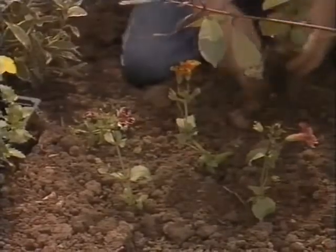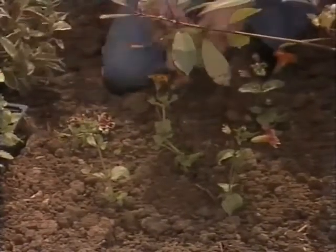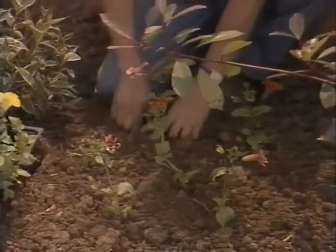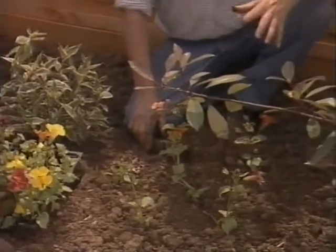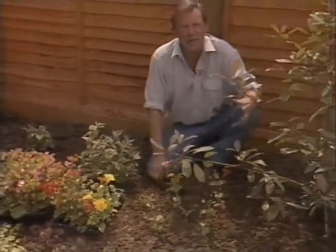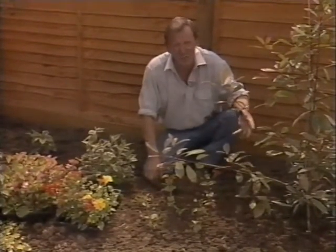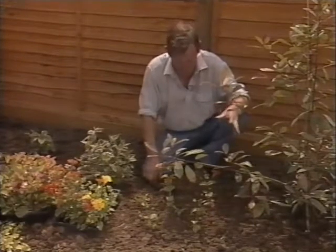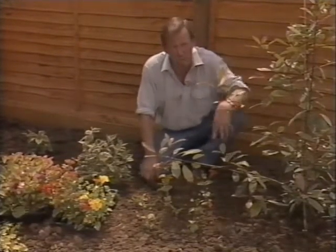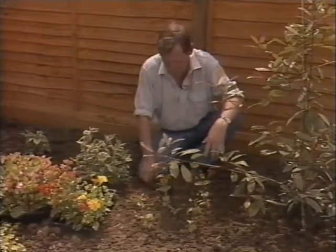I like to plant mine in drifts rather than in straight rows because this gives a nice informal sort of cottage garden-y effect. But one thing you must be sure you don't do, and that is to plant too close to the shrubs or herbaceous plants, because if you do that, then of course you're stopping the growth and competing with the plants, and that's the last thing you want to do. If you do find that the annuals are beginning to grow in, then just pull the annuals away, just trim them back a little bit. That won't do them any harm at all.